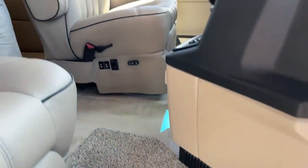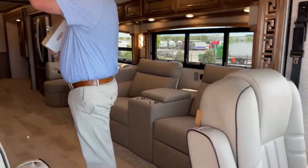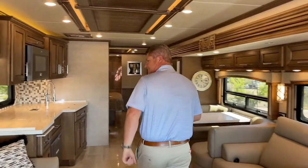I'd like to start at the back of the coach so I can show you some of the features and benefits as we bring it through to the front. Come on back.